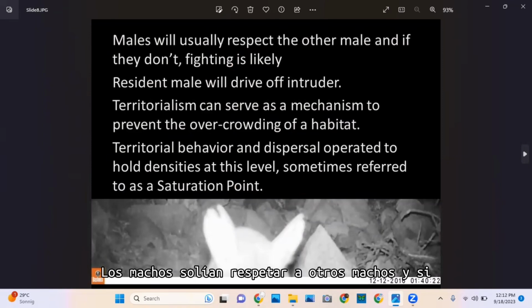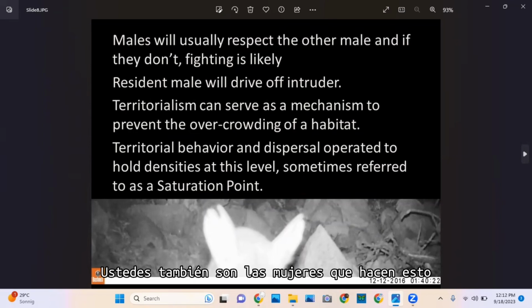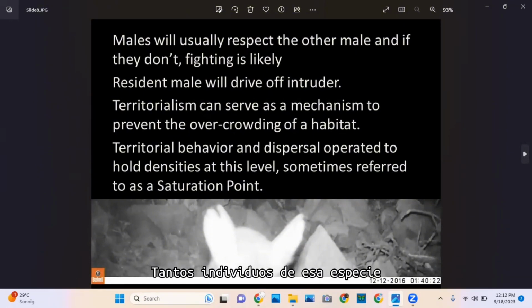Males will usually respect other males, and if they don't, fighting is likely and can lead to death. Resident males will drive off intruders. With the chinchillas, you'll also have the females doing this. Territorialism can serve as a mechanism to prevent overcrowding of a habitat. So there's only so much habitat that can only support so many individuals of that species. So when it starts to get overcrowded, when that stress starts to happen, territorialism will start to become a little bit more active than normal, and it'll drive out some of the species.